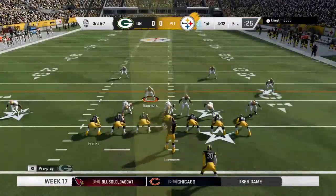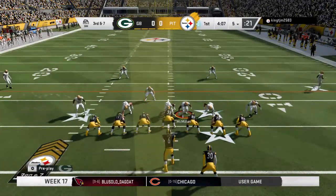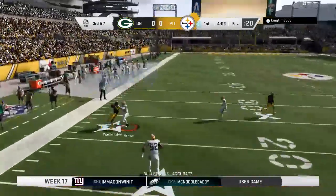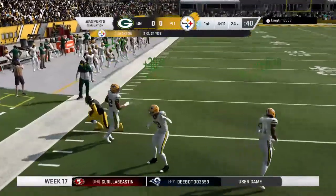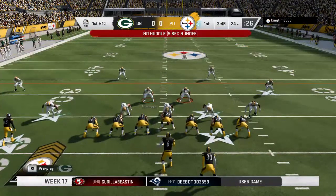Here we go. 70 ending. 66. From the gun, it's Jackson. But it's brought in by Washington. The Steelers able to pick up 18 yards there.